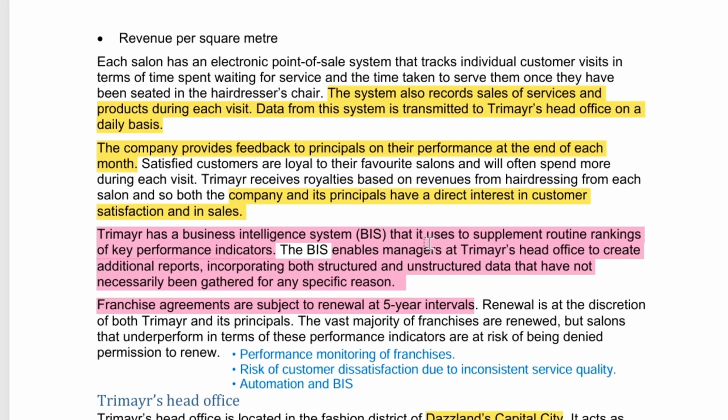So therefore, if a principal has more than one salon he or she is running the franchise on, they will have multiple reports because each salon will have a report. So therefore, you can see that both the company as a whole, that's Trimyar as a whole, and the principal will have a keen interest in customer satisfaction and sales, because whatever happens in each salon will affect not just the principal, but the company as a whole.